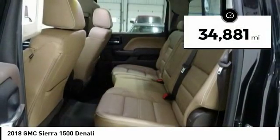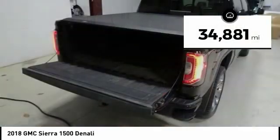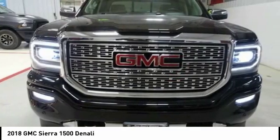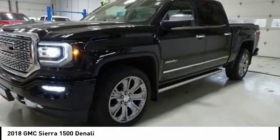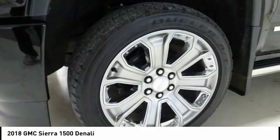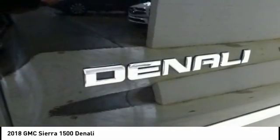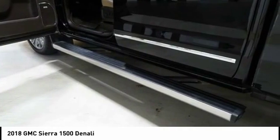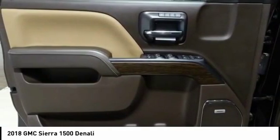This vehicle has less than 35,000 miles. Here are some of this vehicle's great options. Power sunroof, traction control, remote engine start, steering wheel audio controls, power passenger seat, navigation system, Bose sound system, dual airbags, air conditioning, chrome mirror caps. Your new ride is just a phone call away.